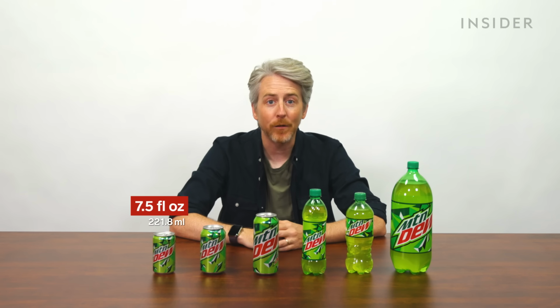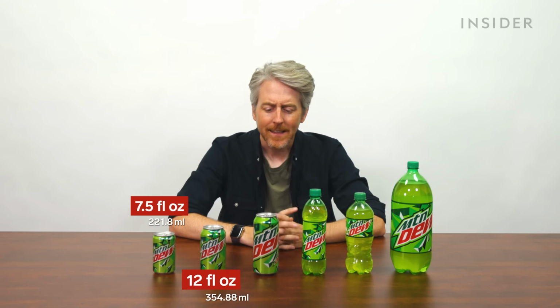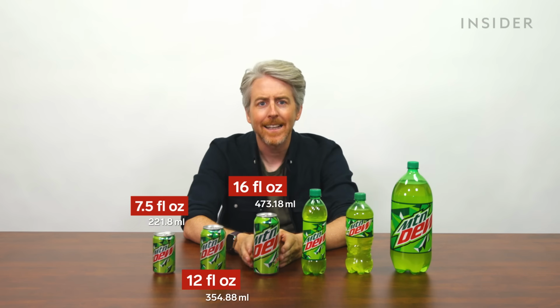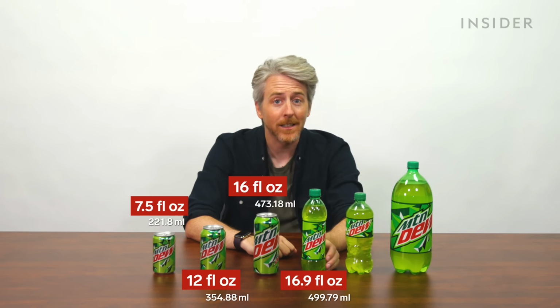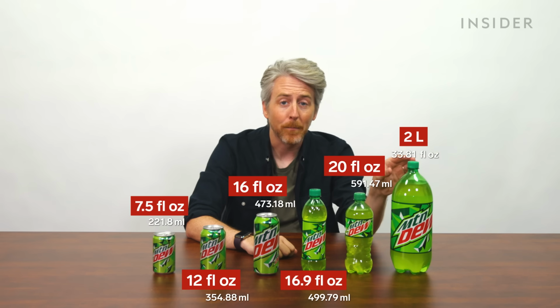In the US, Mountain Dew comes in 6 portion sizes. The smallest is this 7.5 ounce mini can. Then we have our standard 12 ounce can. Then a 16 ounce or 1 pint can. Then when we go to bottles, we have a 16.9 ounce or 500 milliliter bottle. Jump up to the 20 ounce bottle. And our largest size, the 2 liter bottle.